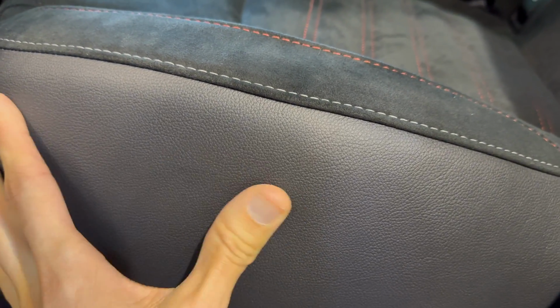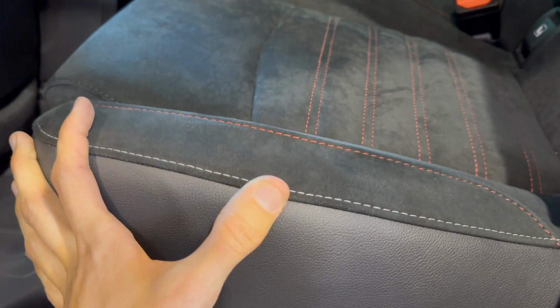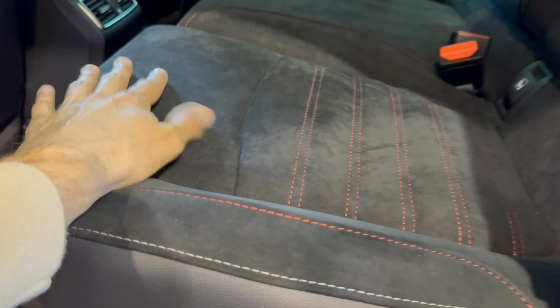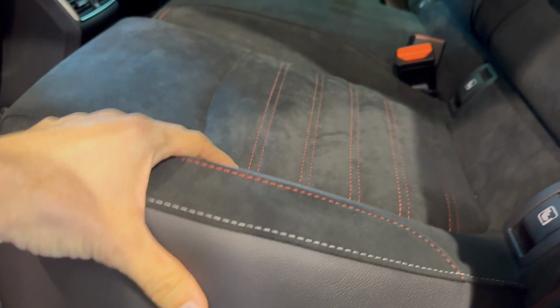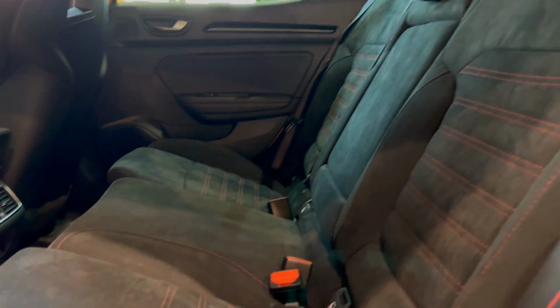So nice leather, has a good texture. Alcantara on the inside, contrast stitching, and these are big cushions, big bolsters, even on the rear, even here. So that looks quite nice. Let's jump inside. Now, look at this. There's also rubber covering the transmission tunnel.